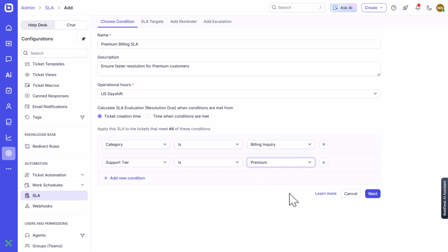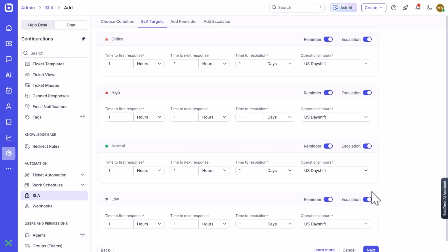Next, I'll proceed to configuring the SLA metric targets. So under the SLA metric targets, we have the 3 key metrics, which include the first response, which is simply the time for the first agent reply. Then we have the next response, which is the time for the subsequent updates, and the resolution, which is the time to fully resolve the issue.